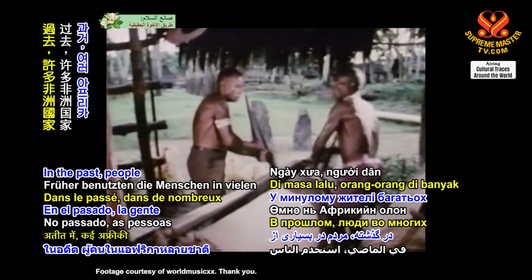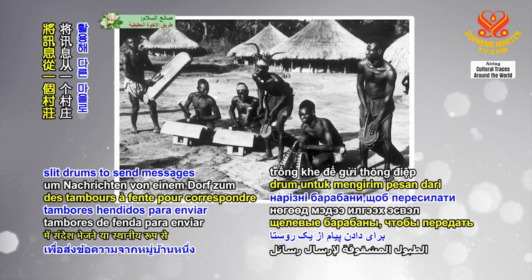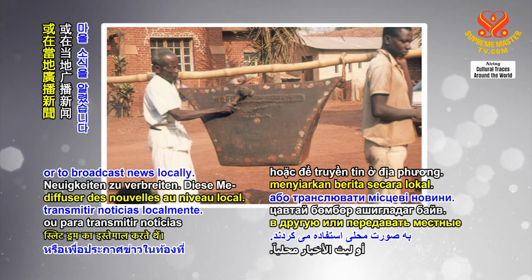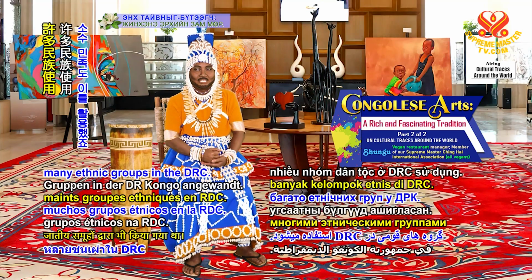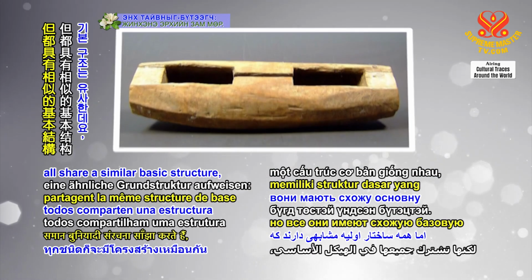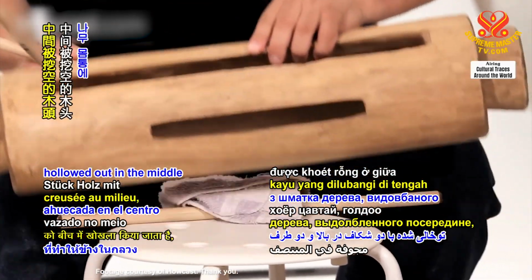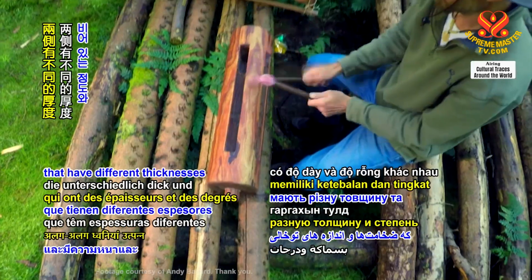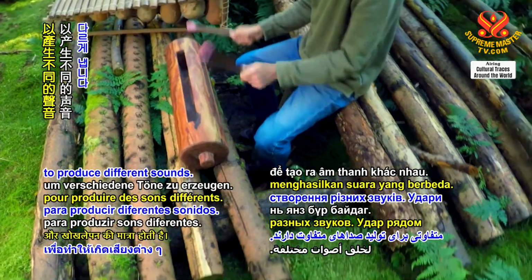In the past, people in many African countries used slit drums to send messages from one village to another or to broadcast news locally. This method was also utilized by many ethnic groups in the DRC. Several variations of the slit drum exist, but all share a similar basic structure, featuring a piece of wood hollowed out in the middle with 2 slits at the top and 2 sides that have different thicknesses and degrees of hollowness to produce different sounds.